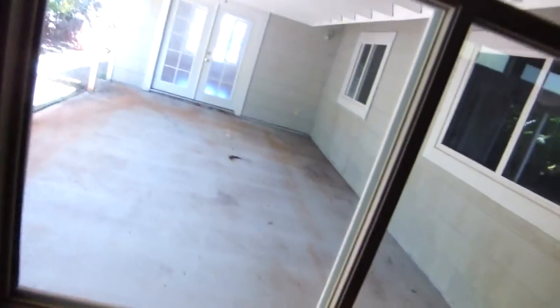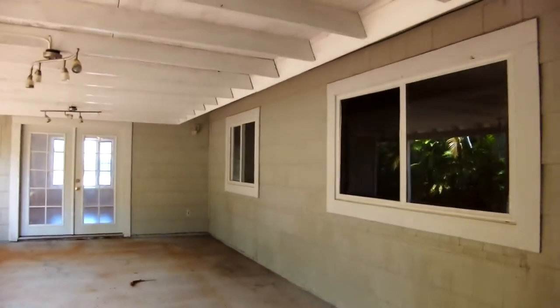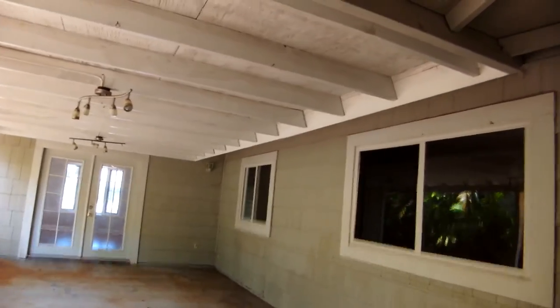What I like about this home is that it opens up into a huge covered patio. Great for entertaining and just for family fun. They put a pool table out here, hang up a TV. The property is walled and fenced, gated. Fee simple, of course.